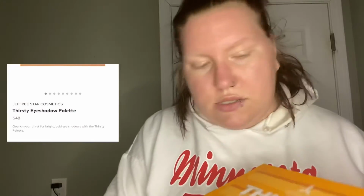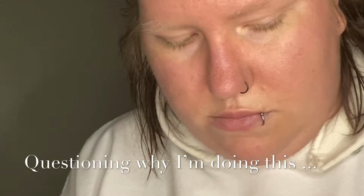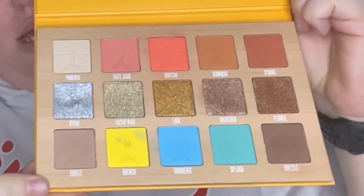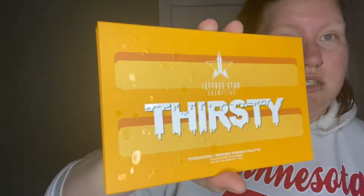Now this one, I have to find it. Thirsty palette. According to Morphe, this is $48, right? Yes, 48. No, this is not the Thirsty palette. Is it? It looks so much different in the picture, so I was questioning myself if that was even the palette. But I got this on Jeffree Star's Cosmetics. For some reason he doesn't have it on there anymore, maybe because it's an older palette. This is my very first palette I ever had of Jeffree Star, and I got this last year.